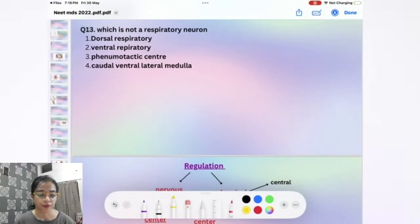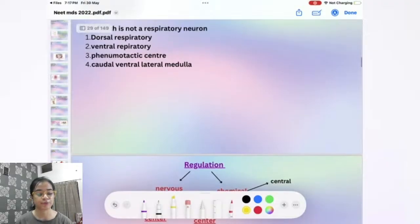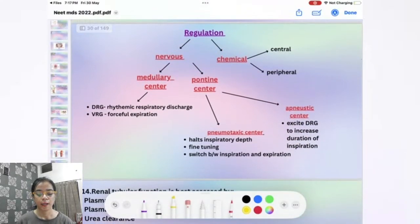Which is not a respiratory neuron? Dorsal respiratory neuron, ventral respiratory neuron, pneumotactic center, caudal ventral lateral medulla. And to know what is the respiratory neuron, we should know this. See, regulation of the respiratory system is by nervous or chemical. So, in nervous we have medullary center and pontine center.